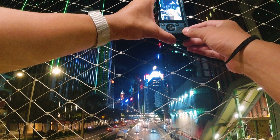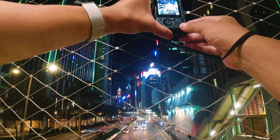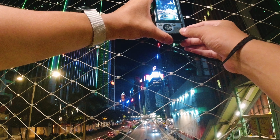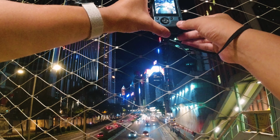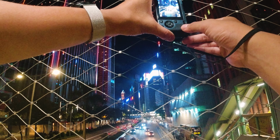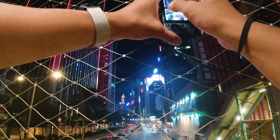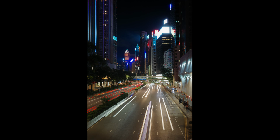Right now, I'm setting up for a long exposure shot, and compared to the one from yesterday in North Point, this is a lot easier because it's a main road, and for that, I think I need to expose a lot longer. So currently I'm using 2 seconds. I'm trying to see whether I can take a sharp shot handheld, and the stabilization in the Ricoh is damn impressive. Yep, I think that's relatively sharp.